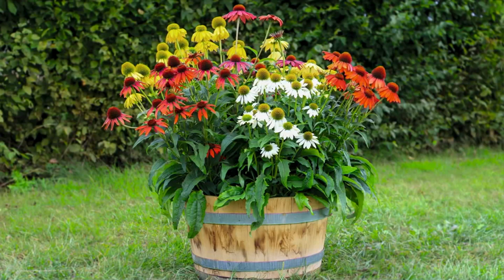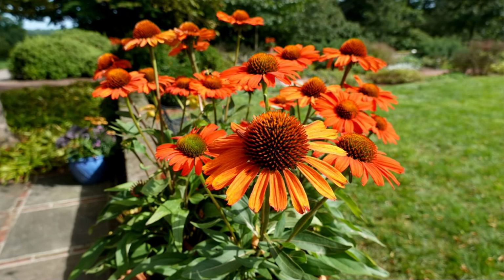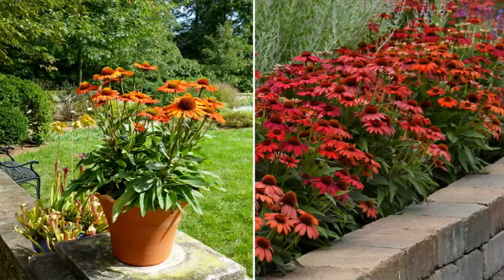All right, now time to talk to you about echinacea. I love echinacea. I love coneflowers. It's one of my favorites for that meadow garden look. They're native to North America. Deer don't really like them. Everything about these flowers is perfect, including this price.